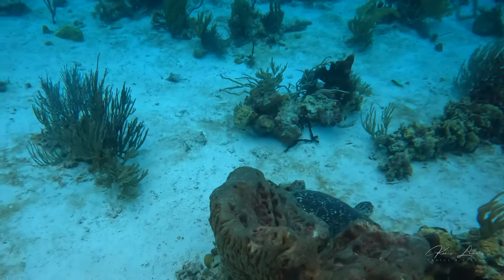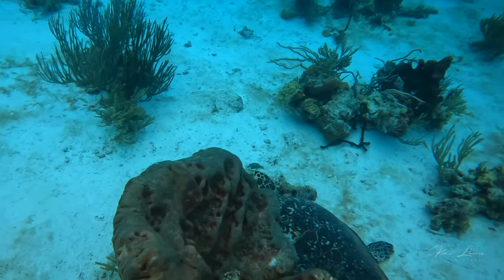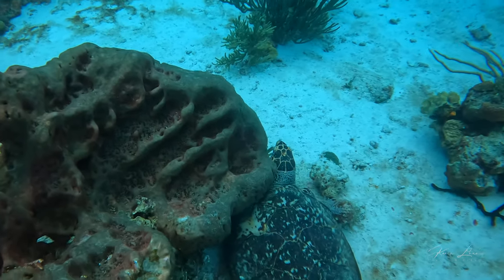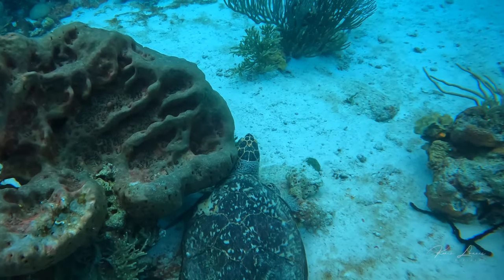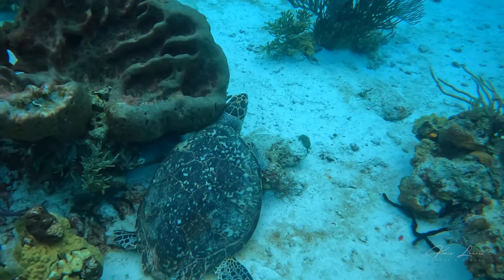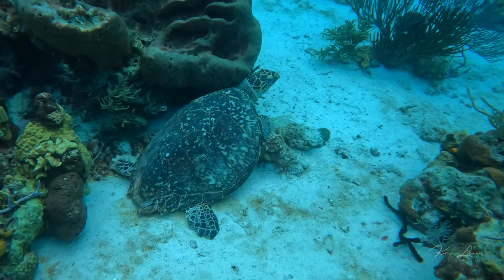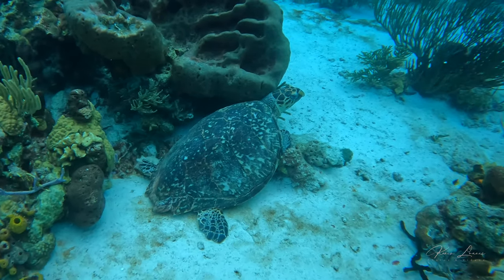Many fish species share the protection of these coral heads where they take shelter from the rough current. And so do turtles. You can find them resting or feeding on sponges and grass behind those little walls.